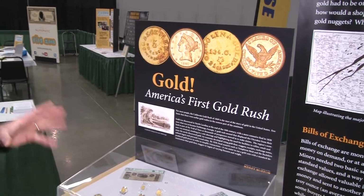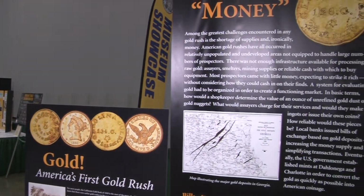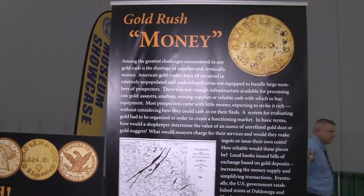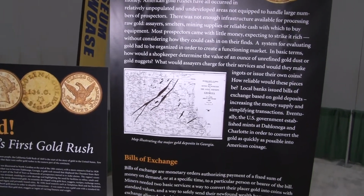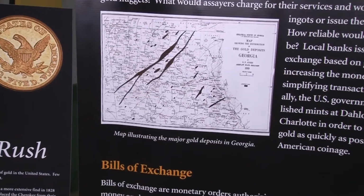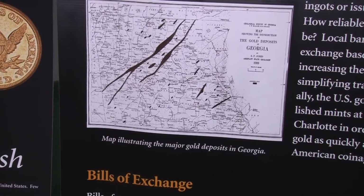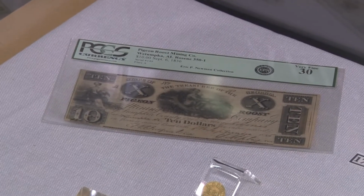Here we have a display that supports the Aurora Collection display because it talks about the gold rush. Everybody thinks about the California gold rush when they talk about gold rush in the United States. Well, it turns out there was an earlier gold rush. It occurred in the late 1820s. 1829, they actually called them the 29ers. It was nowhere near as big as the great gold rush of California in 1849, but it was a major event at the time. They had found gold in Georgia and North Carolina, and once the word got out, people started coming here in droves to take advantage of it.